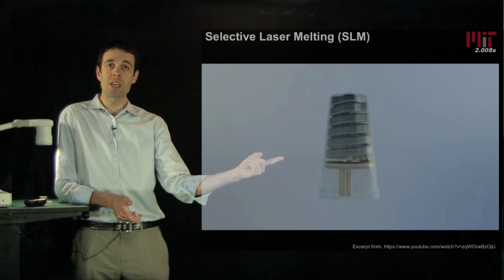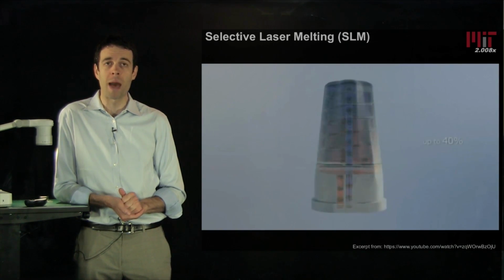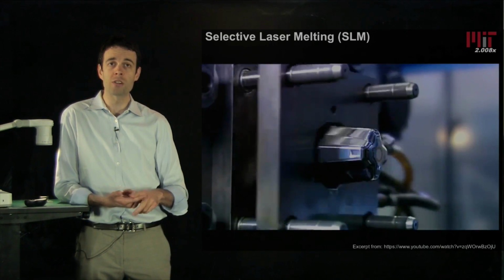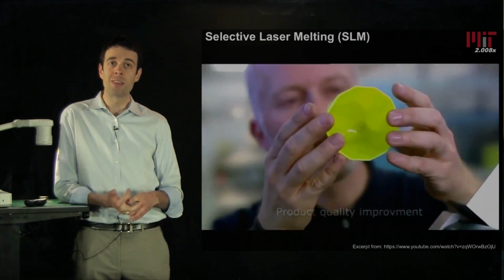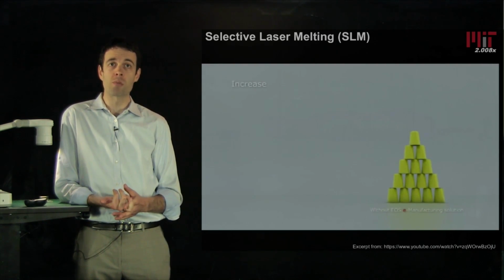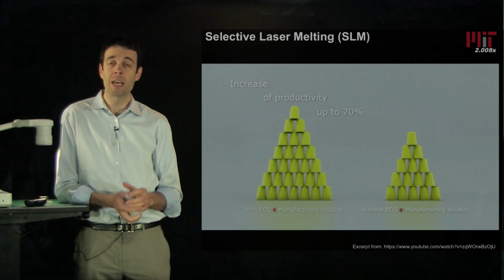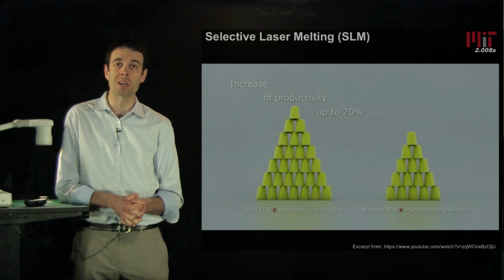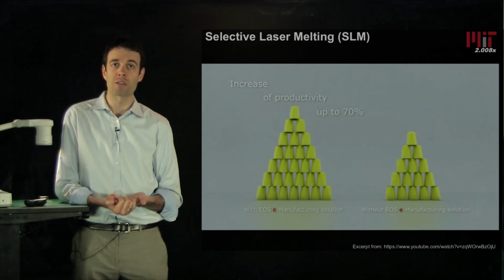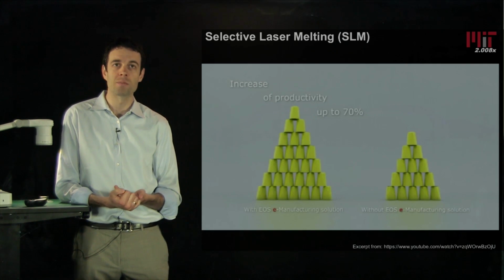And the advantage we haven't seen yet is that this part, because of additive manufacturing, has conformal cooling passages that can reduce the cycle time and also enable better thermal uniformity for higher part quality. And the statement here is that the productivity of the process is improved by 70%. That's a really big deal, and it can of course justify the increased cost and complexity of additive manufacturing, especially because additive manufacturing of metals, SLM, is really expensive and painstaking these days.